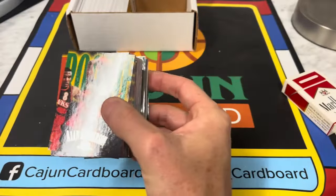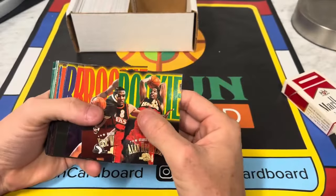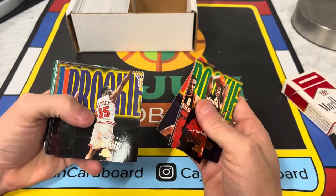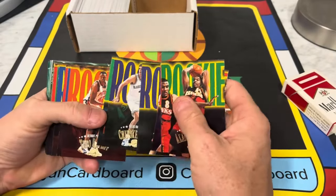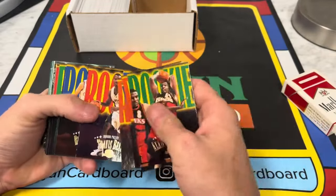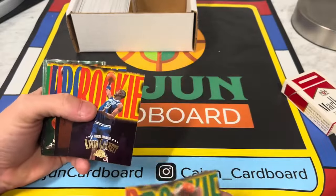Okay, so. Oh, I remember this year. These were awful, and condition sensitive to the extreme. We are in 95, so we're looking for Garnett rookies. Cherokee Parks, Antonio McDyess. These cards were extremely thin, all dark corners and edges, so just really tough to keep in good condition. There's the Garnett.